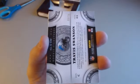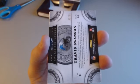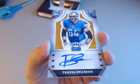And a Travis Swanson rookie autograph to 15 for the Lions. Matt KCMO. That's low number. Rookie auto.